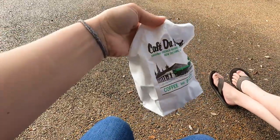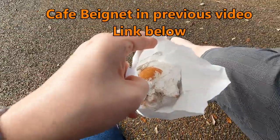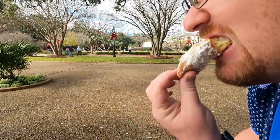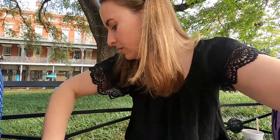Okay, we got the Café du Monde beignets. Now we can compare with Café Beignet. Wow, look at all that powdered sugar. It's like they just dumped some on top. So these are a lot smaller than the ones that we got at Café Beignet. All right, and they're very, very messy because there's so much powdered sugar. Let's see.